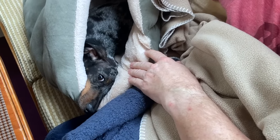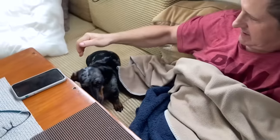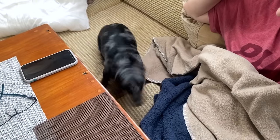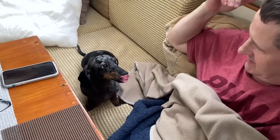Everybody's a little chilly this morning. No one wants to get out of bed. Austin's still covered up in blankies. I didn't get out of bed for a long time. He's gonna shake. Hey. Good morning.